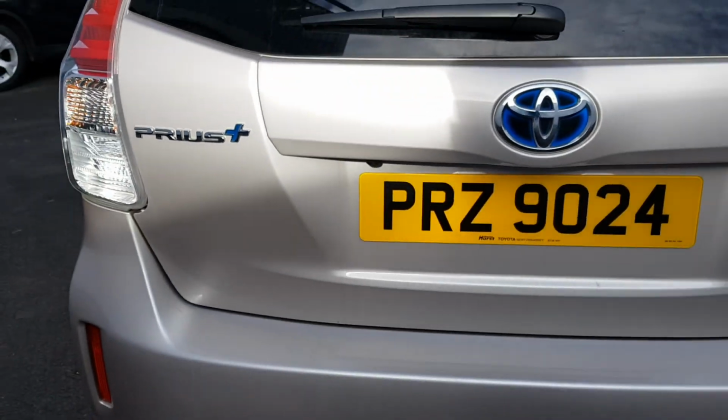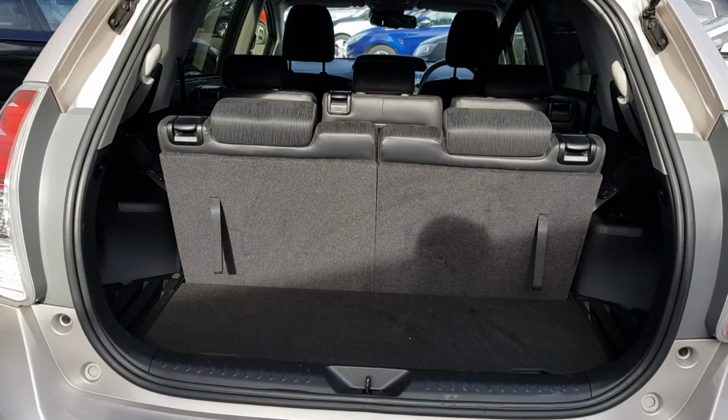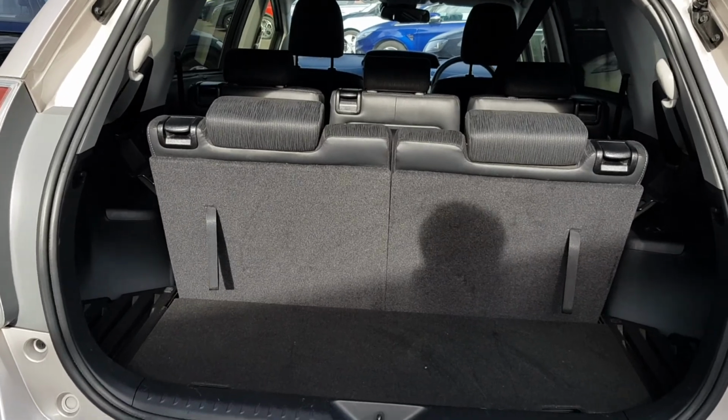there as well. Coming into the boot, massive boot space. It is a 7-seater, so you have the extra room when the back seats do fold down.